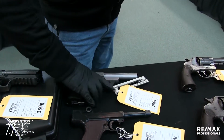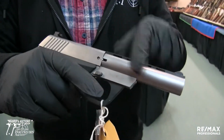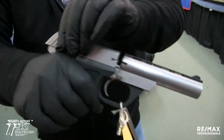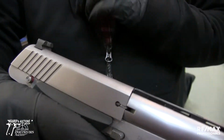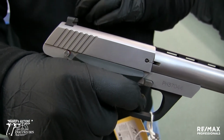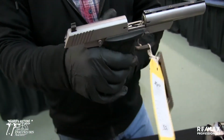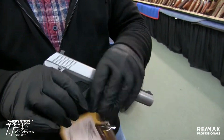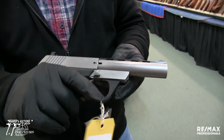350 Juliet on the little Colt 22. Little target gun, heavy barrel, bull barrel, stainless finish. Pretty well new condition. I'll cycle it once or twice. So very nice. I'm not going to pull the trigger any more times than that. Slide lock does work. And comes with 2 magazines. I think they're both Colt branded. So it's Colt branded on the bottom.